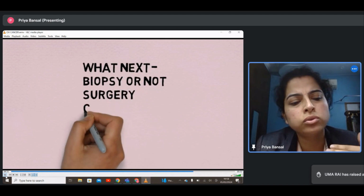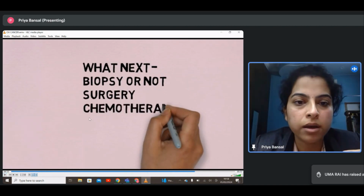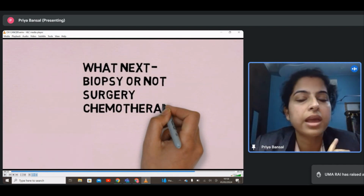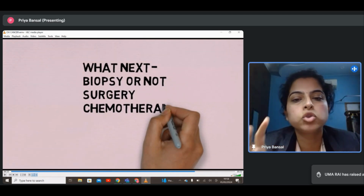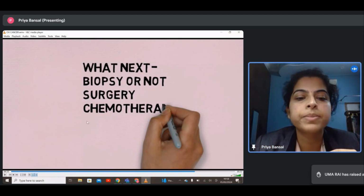But just to give an idea of what she will be hearing from us, it will help the patient a little bit. For example, if the cancer is localized in the ovary, if it is stage 1 or 2, we do not prefer biopsy. We will straight away go for debulking surgery.